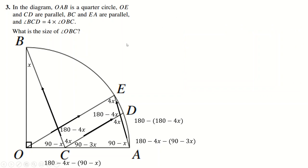Well, we've used the parallelness of these things. We use that for the alternate and corresponding angles and stuff. We've used this four times thing, obviously. We even use the quarter idea because I referenced this 90 degrees at some point. The thing that we haven't really used is the circle. Like this could be a quarter oval, right? And I wouldn't have really changed any of my method.